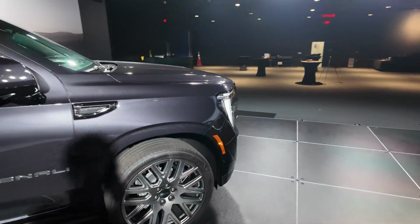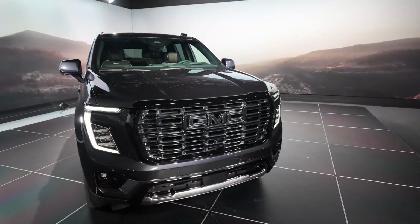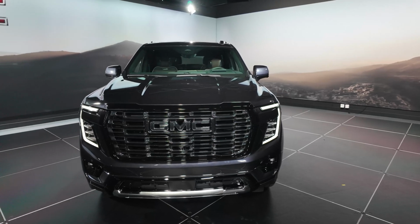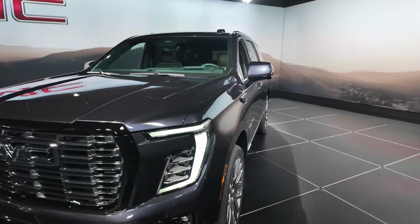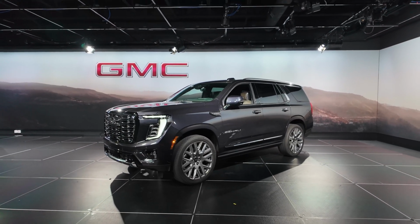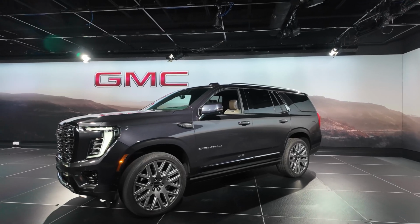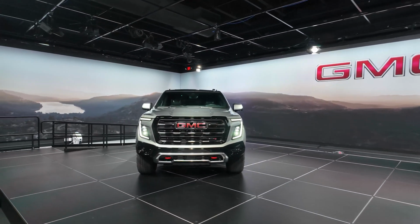Spent some time with the Denali Ultimate, and it literally felt like a GMC version of the Cadillac Escalade. In terms of the powertrain, we have the 5.3 gas V8, the 6.2 gas V8, and the 3-liter Duramax Diesel available. The diesel has been updated slightly and now makes 305 horsepower and 495 pound-feet of torque, all available with the 10-speed automatic transmission, and of course towing. When properly equipped, the new Yukon can tow 8,500 pounds.